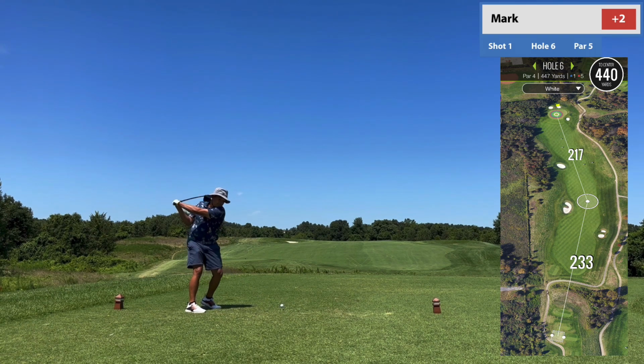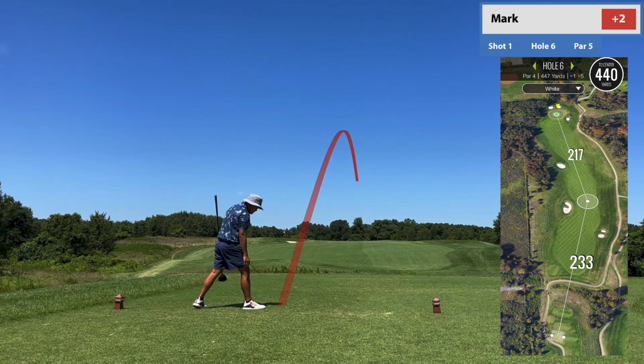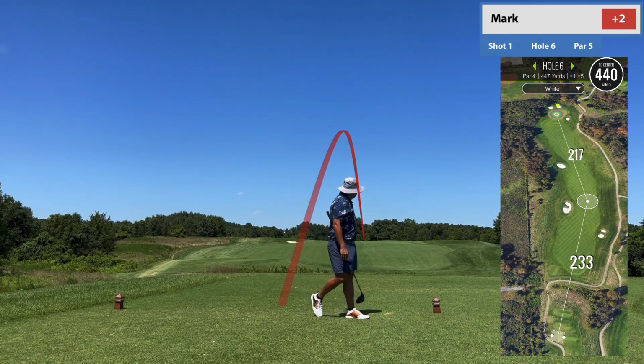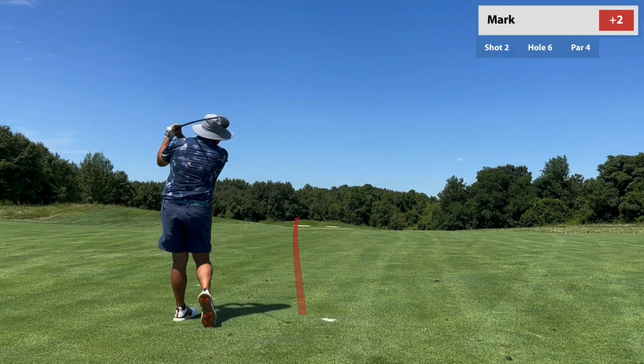And if you haven't seen the theme yet, there's a reason why I'm a decent handicap. I play very solid defensive golf, try not to make a lot of mistakes. But on the flip side, it's why I haven't broken par yet.